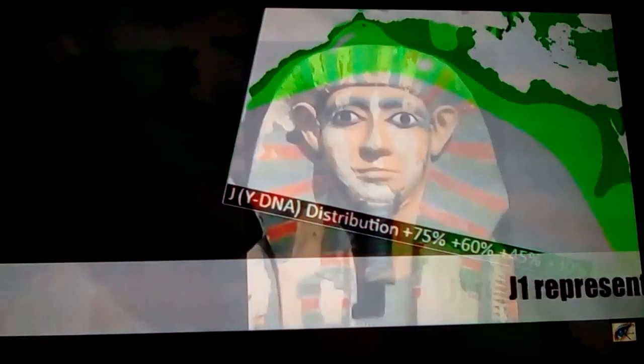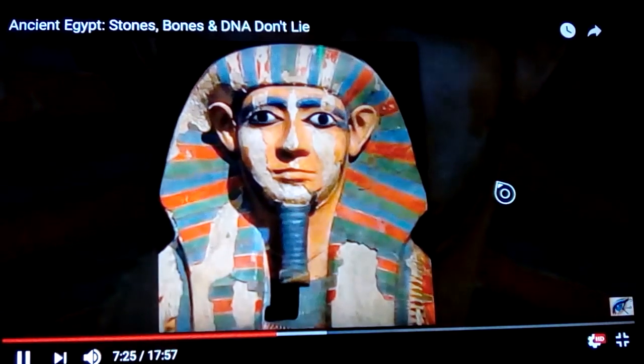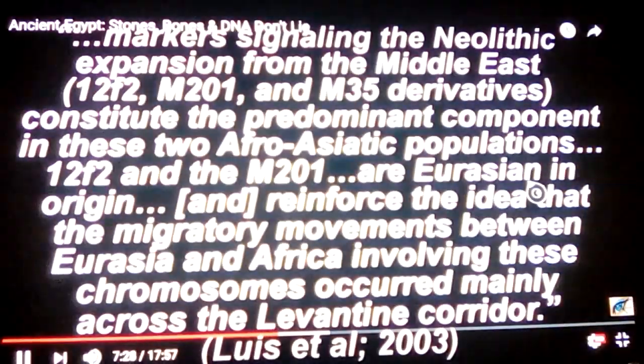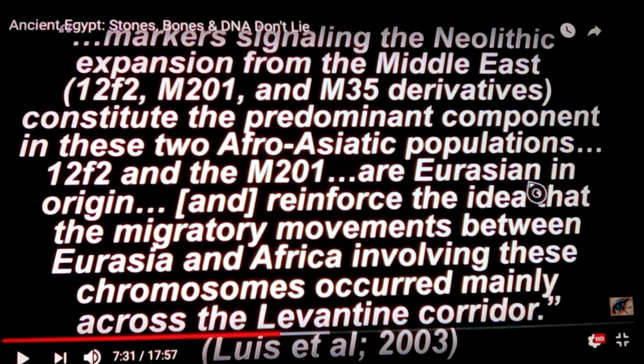Ranging from 30%, the light green, all the way up to an extreme high number. Here's an ancient Egyptian. Big old ears on them and stuff. Yep, that's Caucasian. Markers signaling to the Neolithic expansion from the Middle East: 12 F2, M201, and M35 derivatives that constitute the predominant components of these two Afro-Asiatic populations.